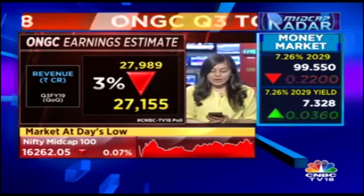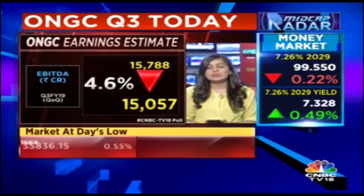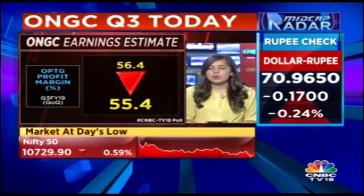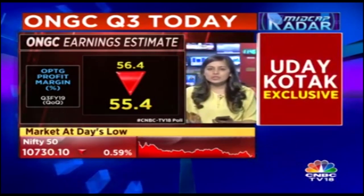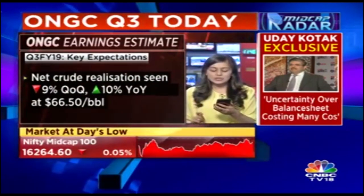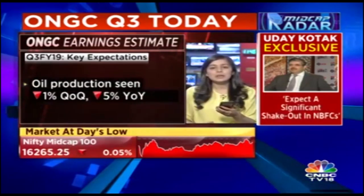So overall, in terms of revenues, we're expecting decline of 3-odd%. EBITDA is expected to decline by 5% to that 15,000 crore level. And also the EBITDA margin is expected at 55.4% versus 56.4%, basically a 100 basis points decline. Profits also expected to decline by around 11%. So in terms of crude oil realization, we are expecting a decline of 9% sequentially, but we're expecting a hike of around 10% on a YOY basis at $66.5 per barrel. The oil production is expected to decline 1% sequentially and 5% on a YOY basis.